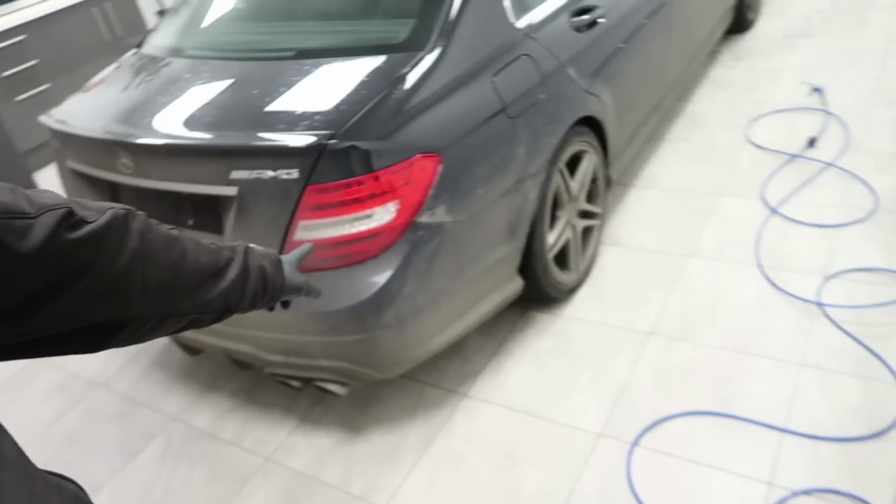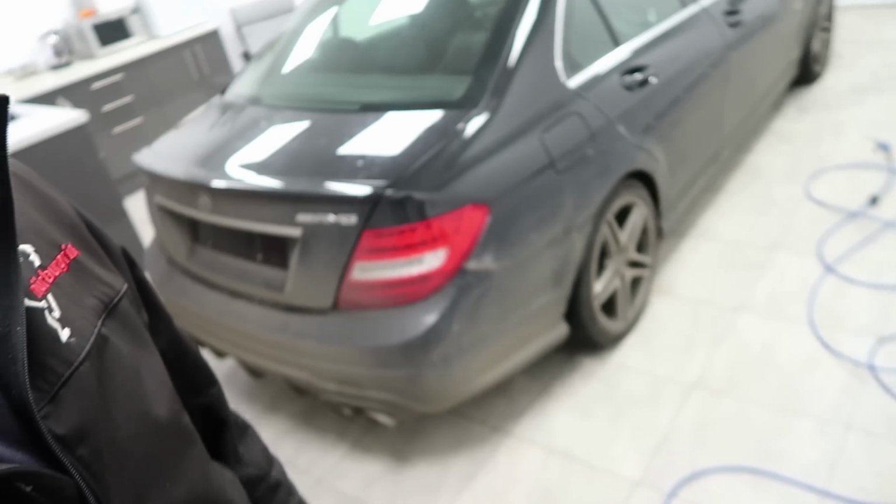Next in, week 3 of 3 cars in 3 weeks. First week was the BMW 1M. Second week was the Range Rover Vogue. Mercedes C63 AMG, love these, very cool car.